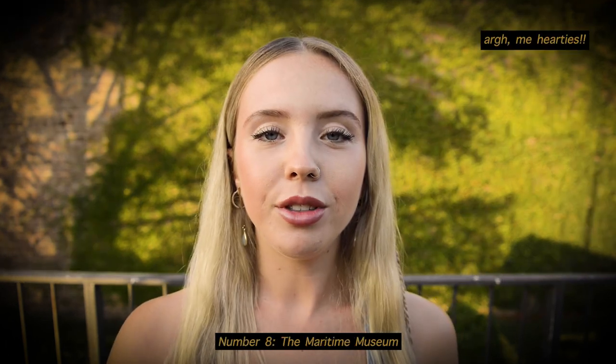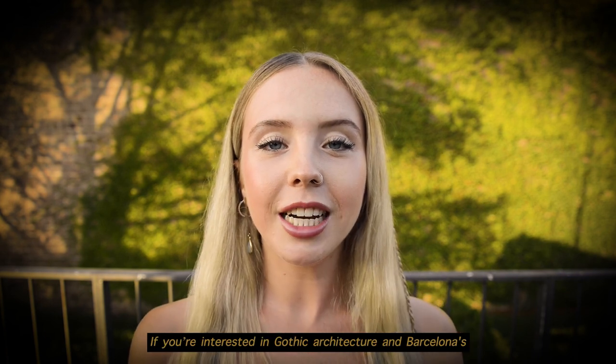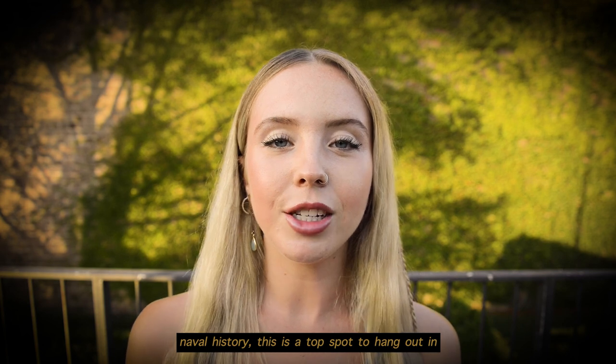Number 8, the Maritime Museum. This ancient spot was once Barcelona's Royal Shipyard. If you're interested in Gothic architecture and Barcelona's naval history, this is a top spot to hang out in.